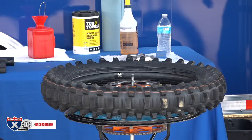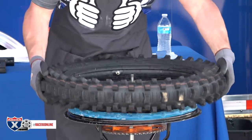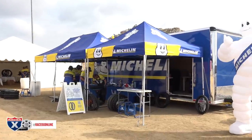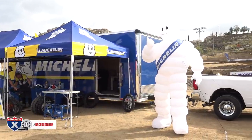So compared to our previous range, the Michelin Starcross 5, we have up to 16% improved traction when new, and then also 19% improved traction compared to used tires. So that's very important for the average consumer. They invest in a set of tires. They want that performance initially, but also that performance to last throughout the life of the tire. We've improved also the durability, up to 11% improved durability for the Michelin Starcross 6 range versus the previous range.